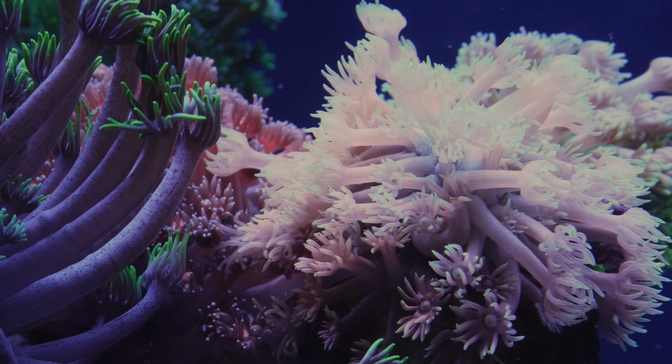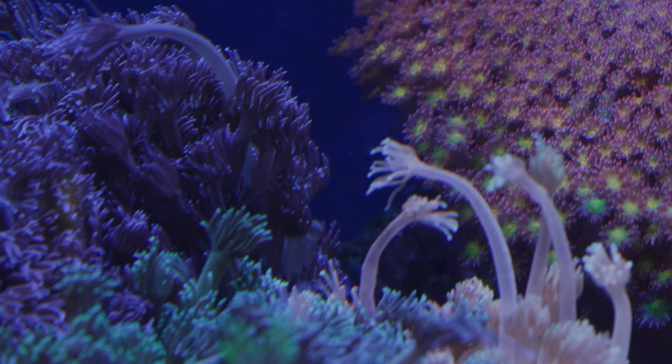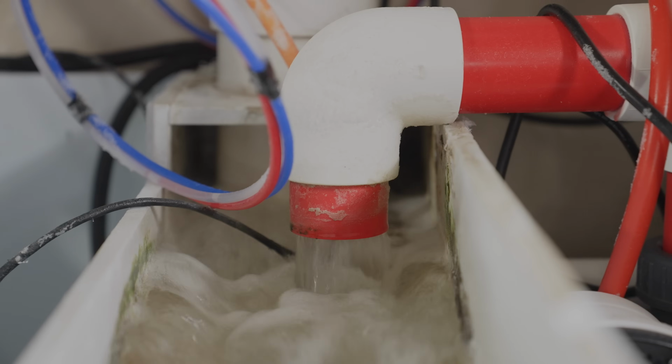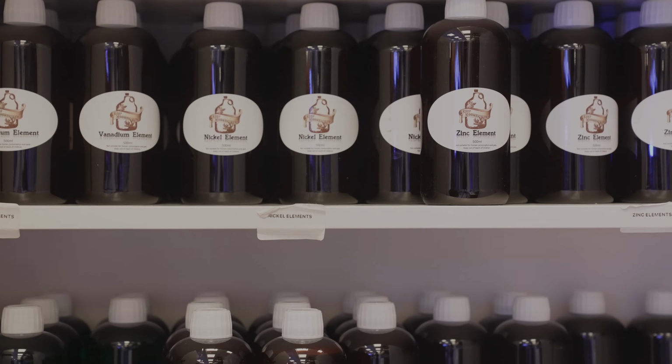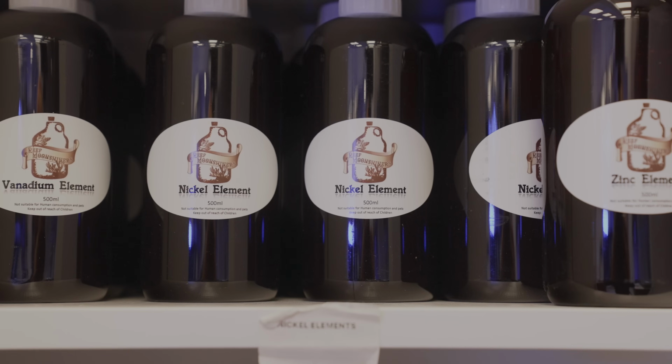So, to conclude, a lot of people have asked me about what we're dosing in this mixed reef. It's rather simple. We are dosing ESV Bionic Part 1, Part 2 on a doser running down into the sump. We're running more or less a Reef Moonshiner dosing program, dosed manually in the morning.